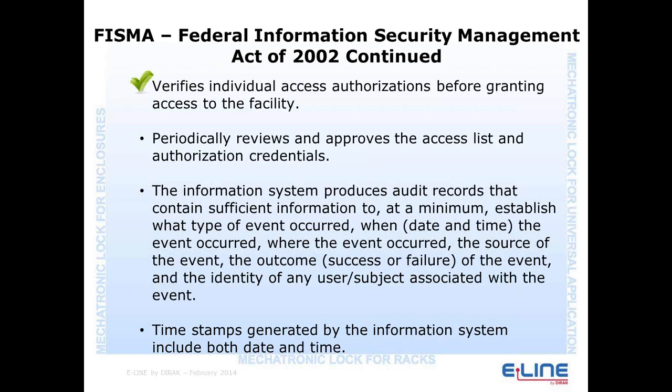As shown in the previous slide, a security matrix feature is a critical component of the Administration Suite software to verify individual access authorizations are in place before granting access to the facility or enclosure. Let me now show you within the Administration Suite software the access list and authorization credentials.